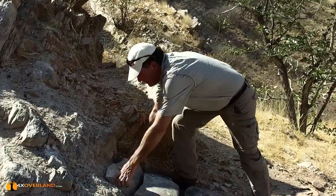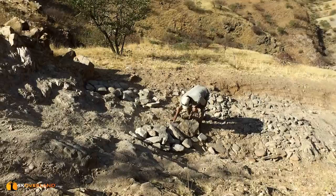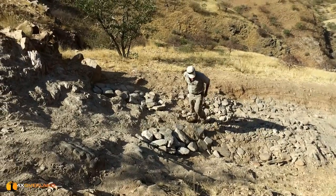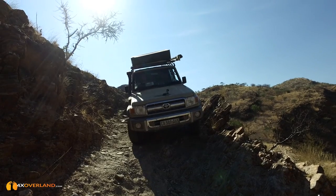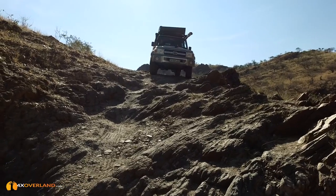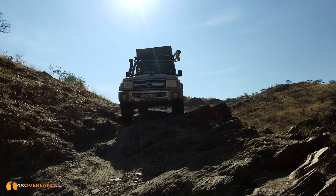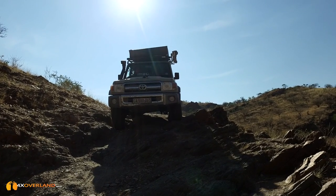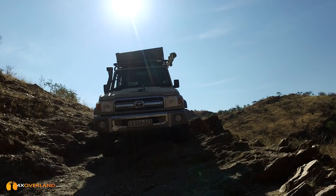Named after a Dutch explorer who apparently drove the route with Himba tribesmen and a Model T Ford in 1920. At least that's what I can find out about it. Right, now to help him direct him down here. What I do know is that it drops close to 2,000 feet and is listed on the dangerousroads.org website as one of the world's most spectacular and dangerous roads.